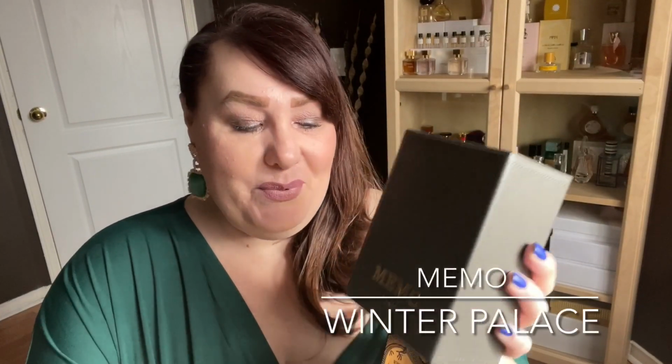Now, the last one I'm going to share with you from the House of Memo was actually my very first purchase from this house, a fragrance that when I sampled, I knew that this had to be my first purchase. I just fell in love with it immediately. This is Winter Palace. Here's the card, and the bottle is equally as beautiful. It has this stunning dragon on it. I mean, the design of the bottles, I just love them.